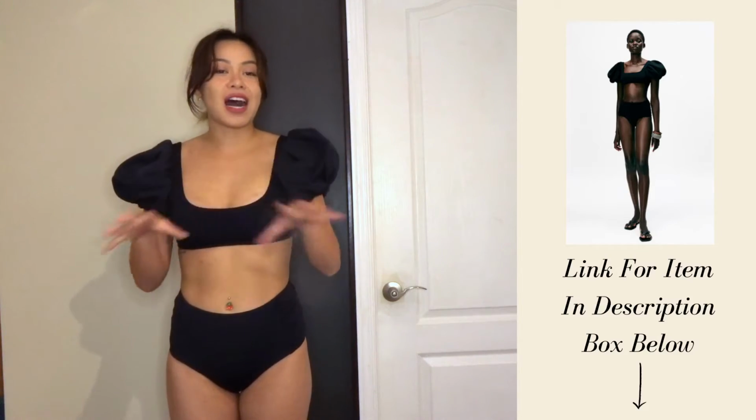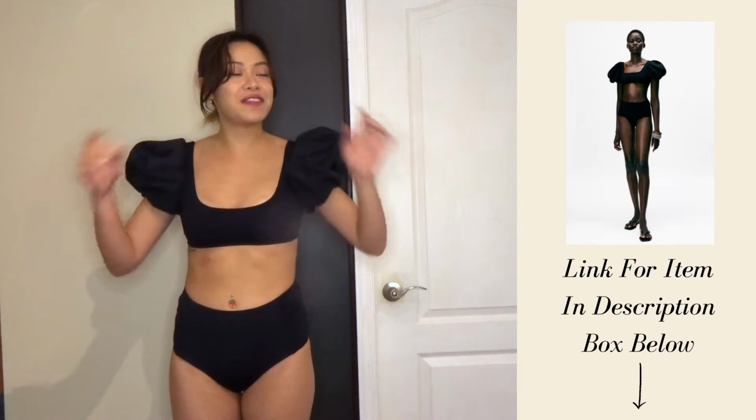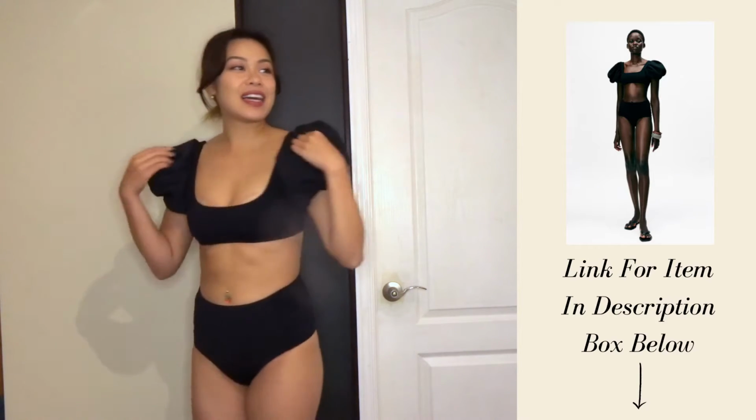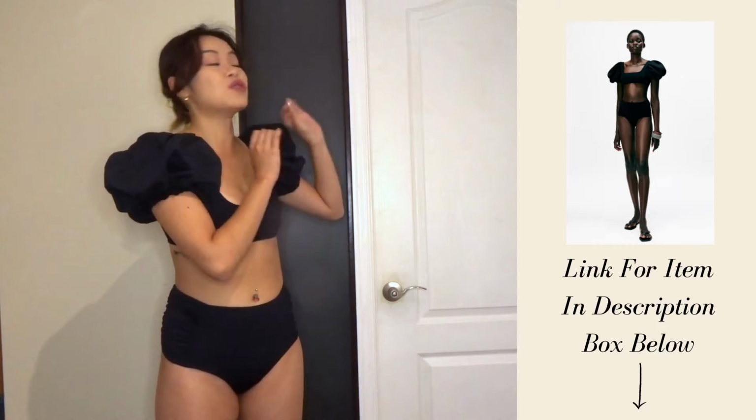Okay guys, I, in my heart of hearts, just don't think I am bougie enough to pull off this swimsuit. Like, look at these puffy shoulders. Given it is exactly what it looks like in the photo, like, they do not disappoint. They are not catfishing with this swimsuit.